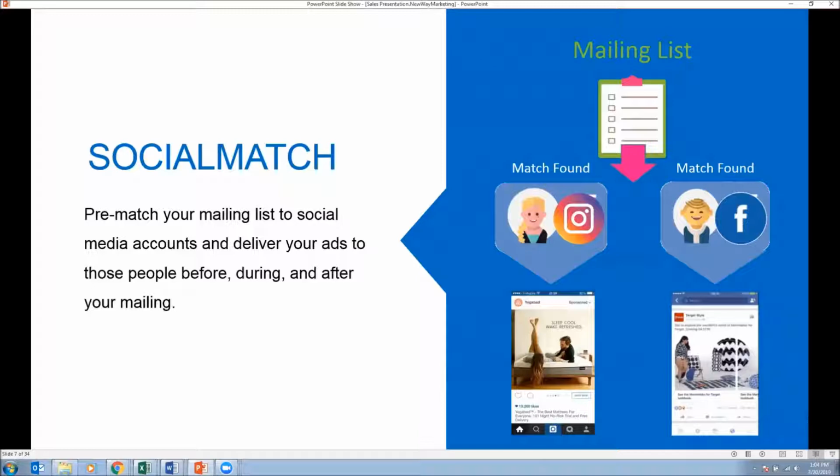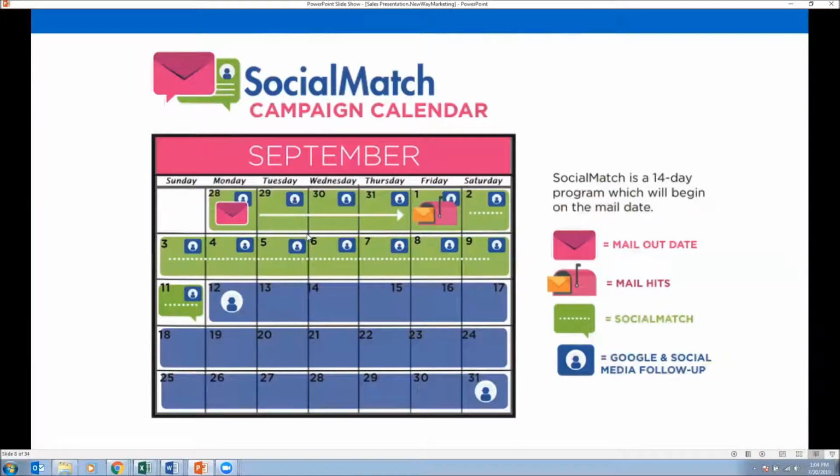So for several days prior to the mail piece being delivered, they're going to be starting to get familiarized with your brand, your marketing message, your offer, so that when they do receive the mail piece, they're going to be more inclined to take an action, go to the website, or even engage in a purchase. We're going to continue to follow them around and give you some additional opportunities to engage that end user customer via these social media accounts for several days after the mail piece has hit as well.